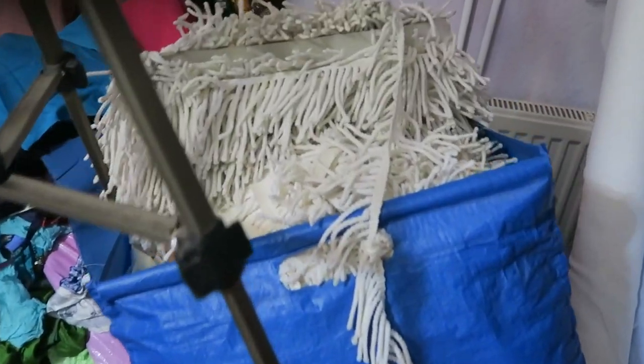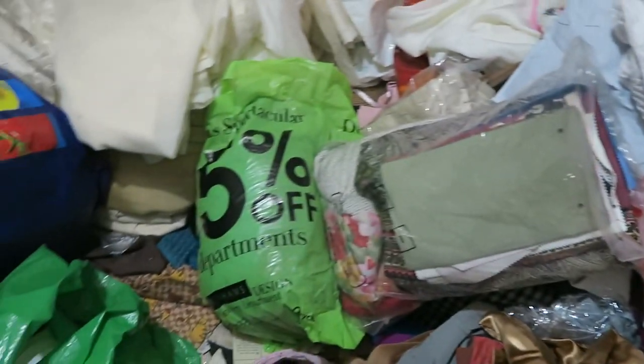I mean, that one is empty. That one is now filled with all that fringing. That one is now empty. We're doing okay, I think. Nope, there's one. This bag under here.